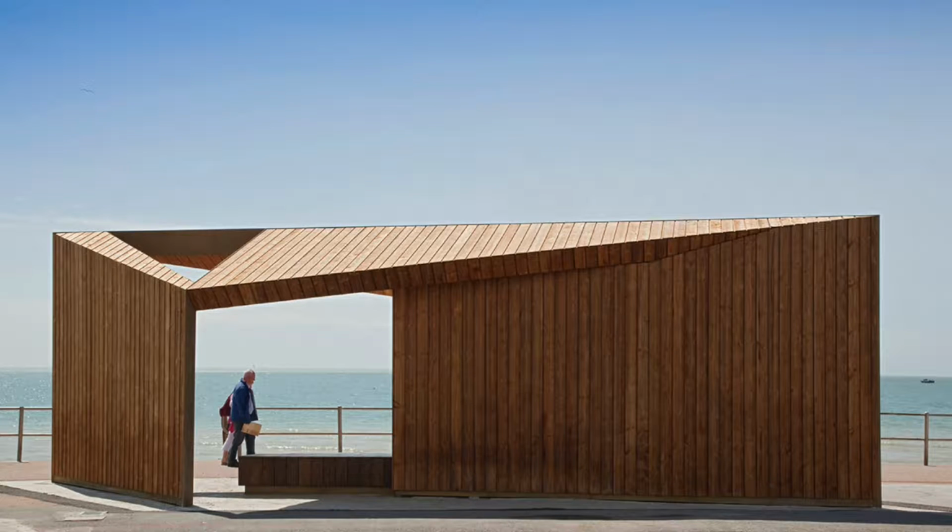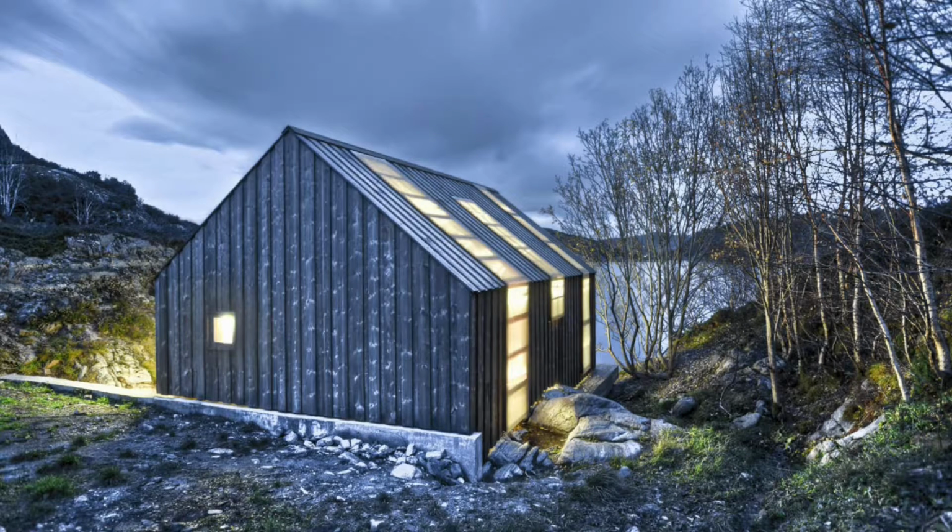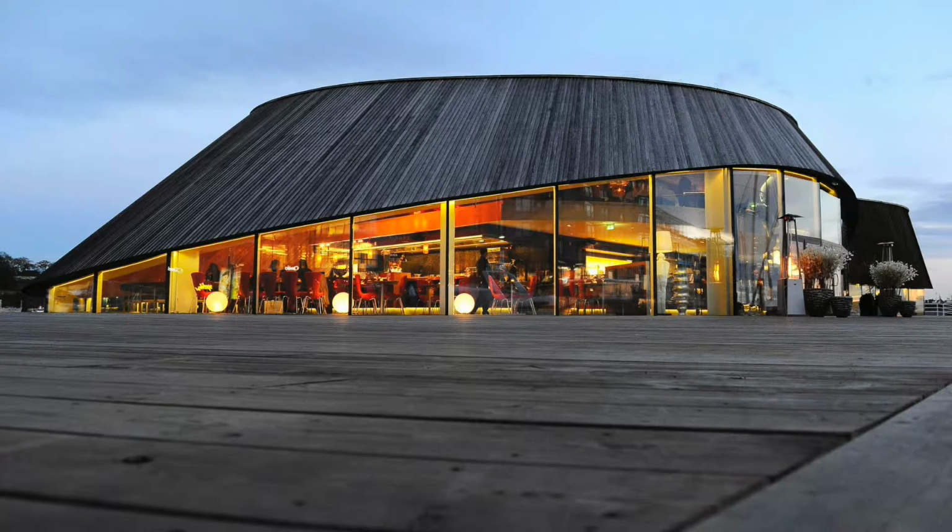It has a 60-year life cycle on a horizontal substrate and a 30-year warranty. It's an incredible product. It's been in the marketplace for 16 years, and some of the nicest projects around the world now are built using Kebony. That's another spot in Norway. This is a beautiful restaurant in Oslo.